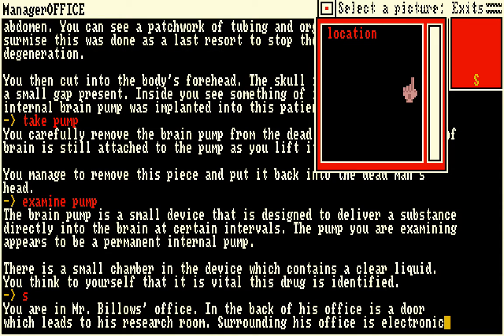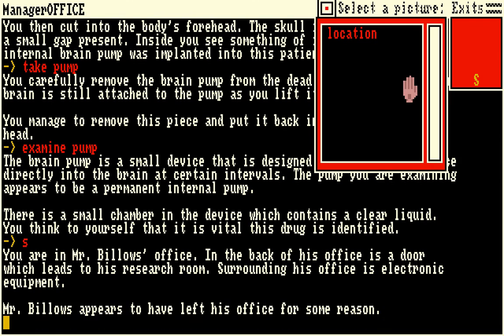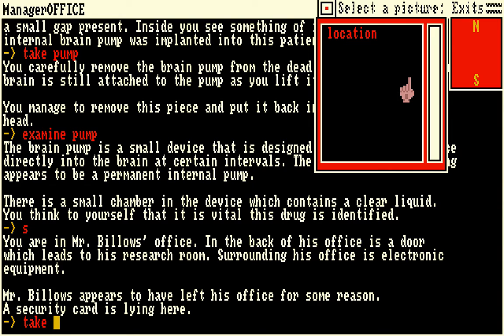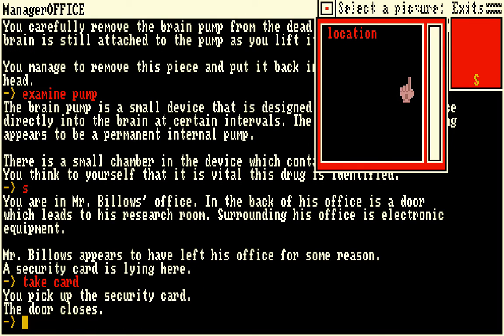You are in Mr. Billow's office. In the back of his office is a door which leads to his research room. Surrounding his office is electronic equipment. Mr. Billows appears to have left his office for some reason. A security card is lying here. You pick up the security card. The door closes.